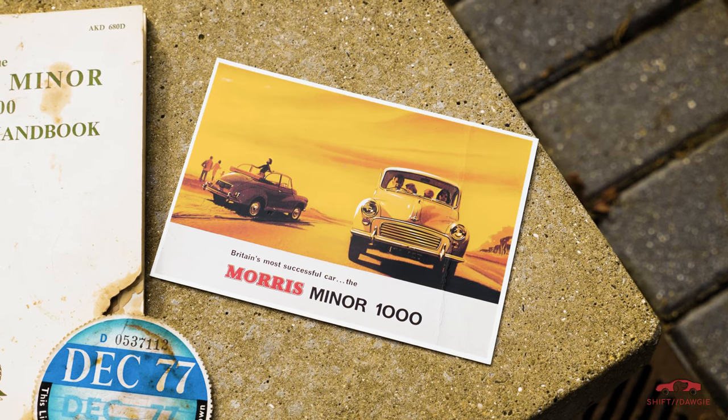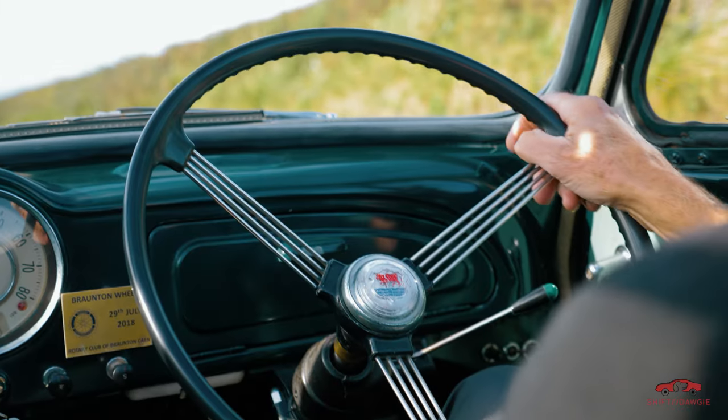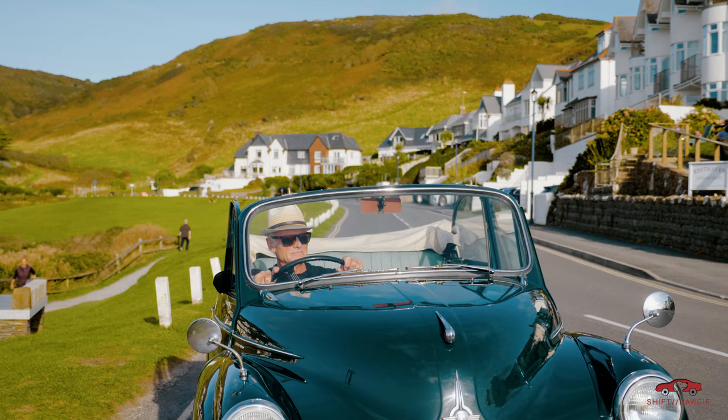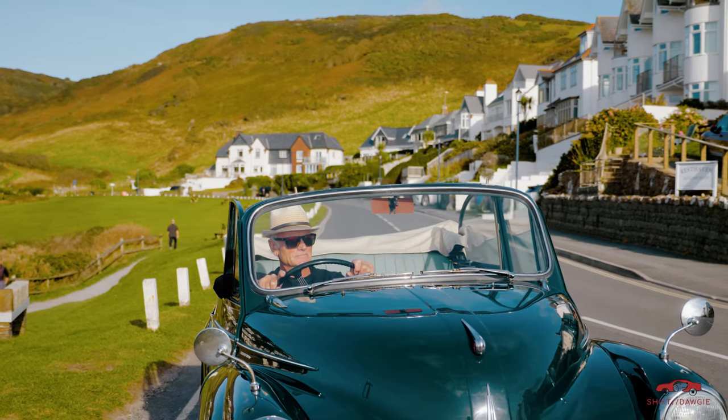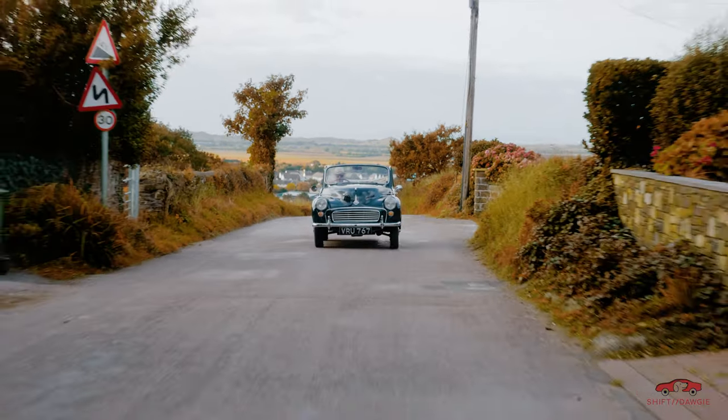The car came into my ownership almost by chance, really, because I'd just got married and we had nowhere to live. It was my mother who was looking at a posh women's magazine called The Lady and found a townhouse in East Grinstead to rent.